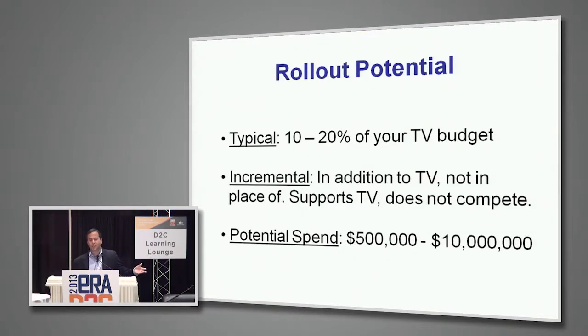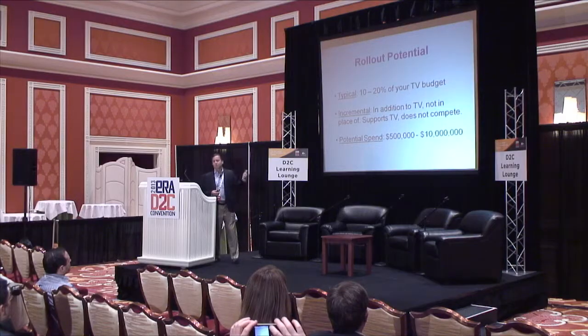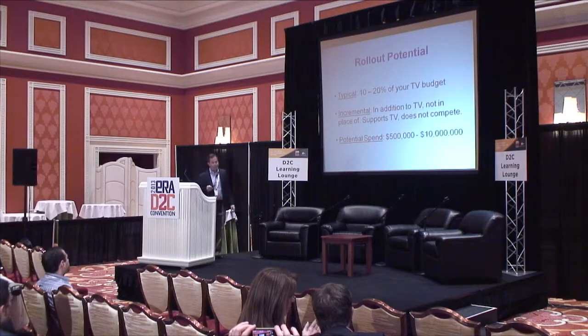So what's the rollout potential look like? Typically, it will be 10 to 20% of a television budget. So it's incremental to what you're doing already. It's in addition to TV. It's not in place of. It supports TV. It doesn't compete. It supports your retail just like every other media channel in terms of brand support and driving traffic. Annually, a typical spend, we have people that are as low as $500,000, as high as $10 million. So there's clearly rollout potential that could be significant for the media channel.